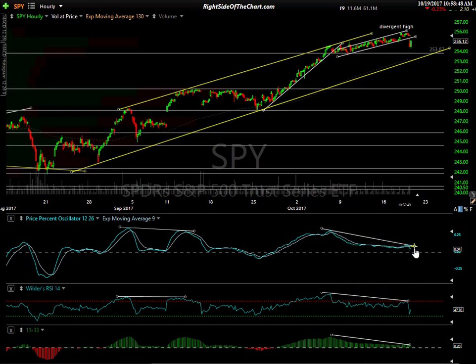Anyways, there's the negative divergence that tells me this probably is the start of something more to come. If we didn't have these divergences, then I wouldn't put too much into this. But that's what I'm seeing right now. So as of now, the near-term outlook for the SPY is bearish. These are support levels to watch.